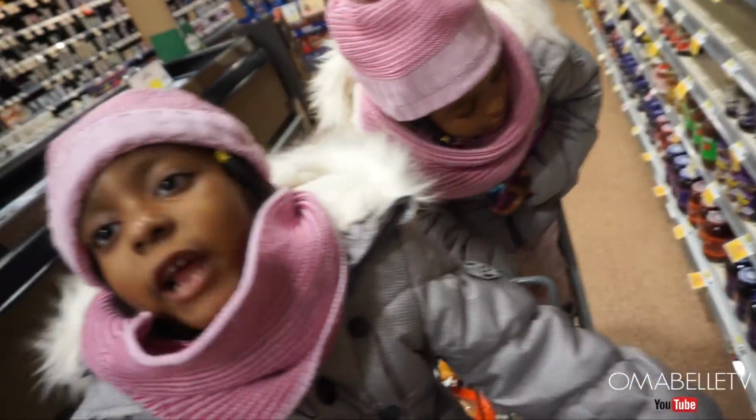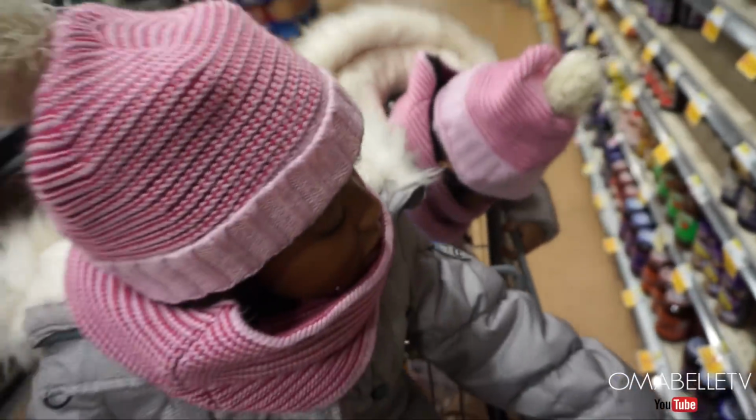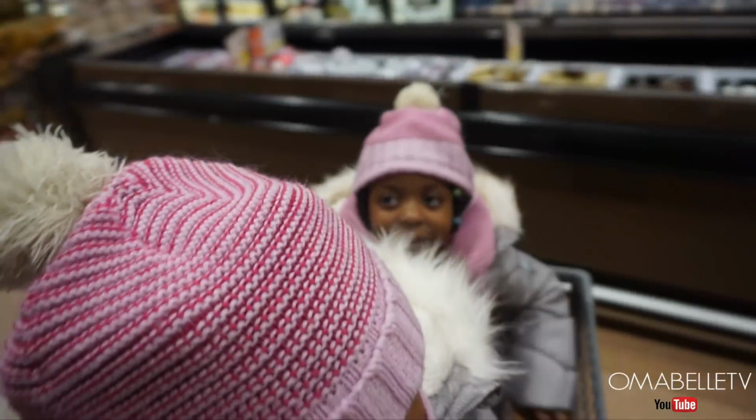I didn't get to hold anything. Oh my gosh. Licky, you gotta sit down, Mommy. We already picked one. You want to carry the whole supermarket home? We have to turn.